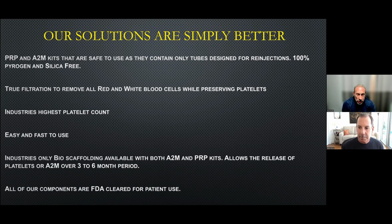A2M binds with cytokines just as effectively as it binds with proteases. So when you use A2M on patients, 100% of the time people will get pain relief, and usually very quickly within hours. Which once again is really good, especially if you're charging cash.